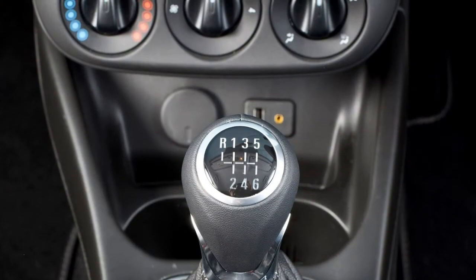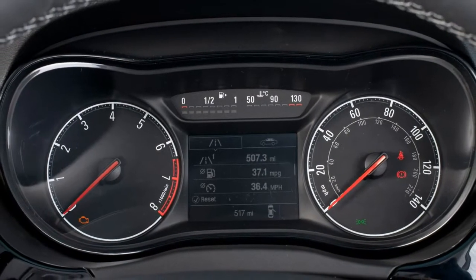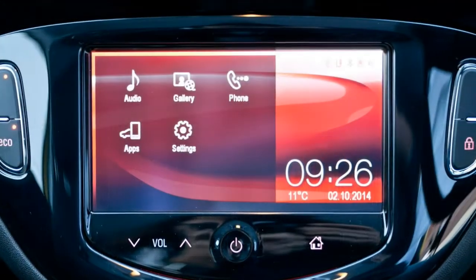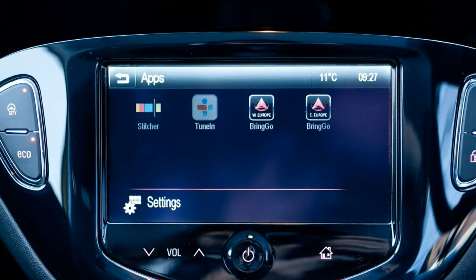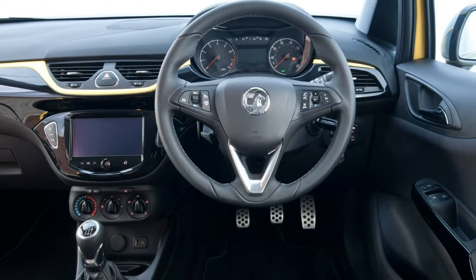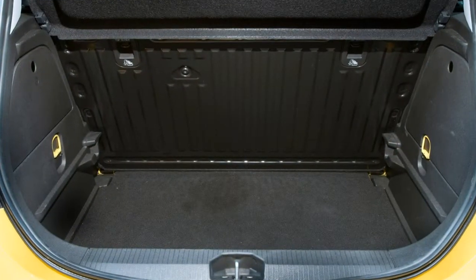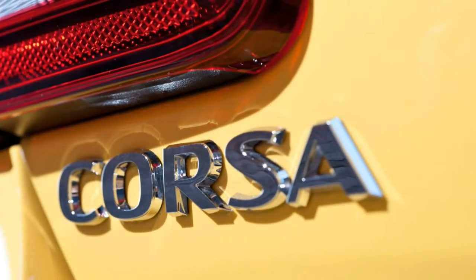Wheel size and body style again have an effect on efficiency on the 1.4 litre Corsa. Manual versions post figures of 54.3 miles per gallon to 55.4 miles per gallon and CO2 emissions of 119 grams/km to 122 grams/km, beaten by the Easytronic, 58.9 to 60.1 miles per gallon, 110 to 112 grams/km, but outperforming the automatic models, 47.1 to 47.9 miles per gallon, 139 to 140 grams/km.